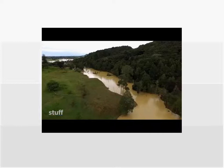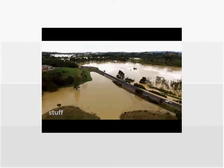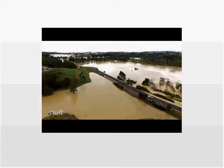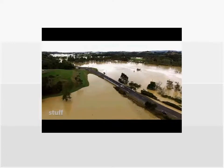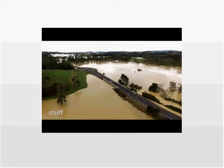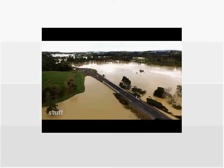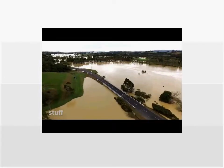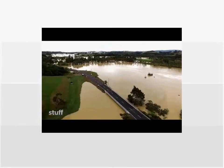Words can describe the amount of water that was there, but as you can see there, it's the aerial footage that really conveys the scale. This clip here is currently the most viewed clip on Stuff so far this month, closely followed by similar footage of other parts of the flooding. We also had another clip that's even gone up again today because of the sinkhole that's happened out in West Auckland. So we're constantly using them up and down the country.